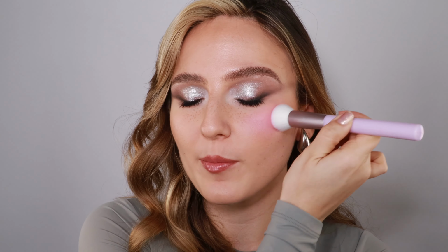And you can immediately see how it just elevates the makeup look. This is such a beautiful color. And trust me, you'll prefer going in multiple times instead of just applying way too much from the beginning and then trying to get it off your face. Because it is way easier to build up product than it is to take it off once it's already on.